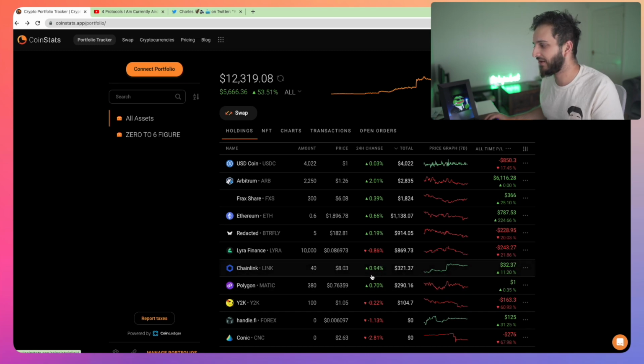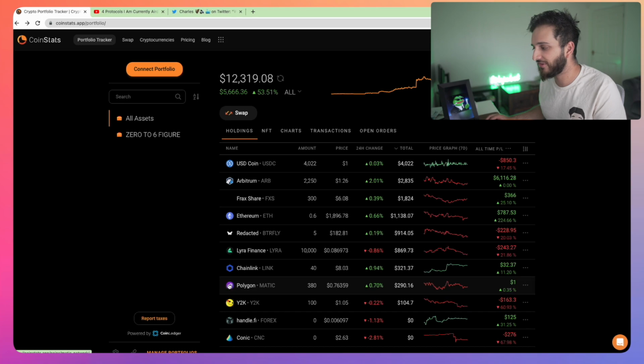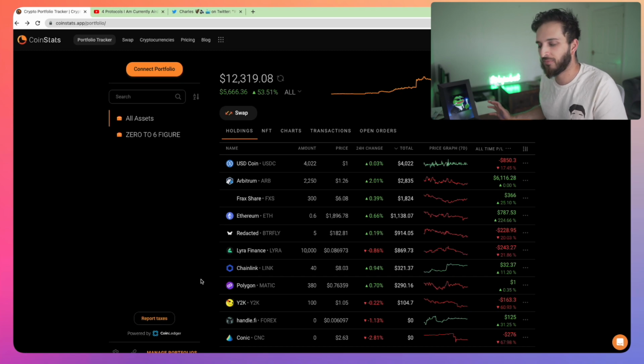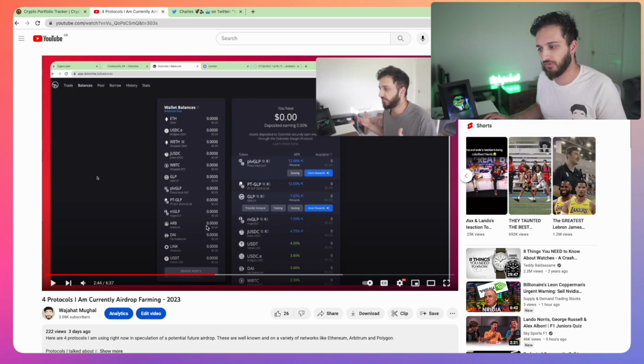Chainlink I'm finally in the green on, and we did hear some news regarding CCIP earlier this week, which I think was great. It's only a small position anyway. And Matic is the latest token in the portfolio, which I am currently farming on Uniswap. And the yields are pretty good there, hence why I'm doing so. And so hopefully we should be able to see this increase fairly nicely over the months as I potentially continue to add some Matic as well to the portfolio. And then lastly, we have Y2K, again, a small position. We're currently down massively on it, but this is a $2 million market cap, so what do you expect?